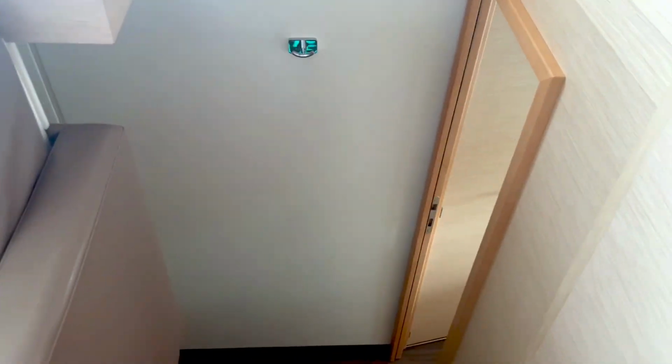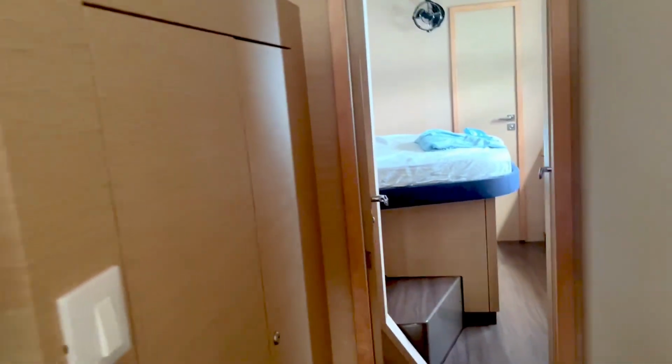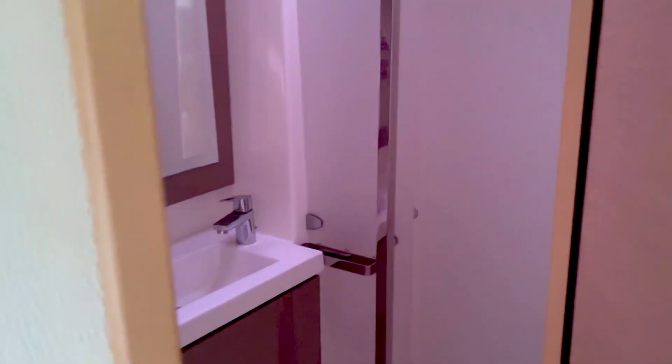Okay, so this is the starboard side. So there's 2 cabins on this side. Allison's in the aft cabin. And there's an ensuite and shower. And then Ralph has the bow starboard suite. He has an ensuite as well.